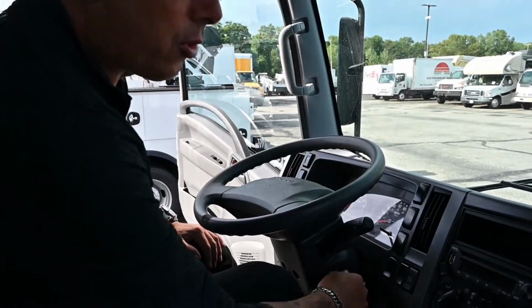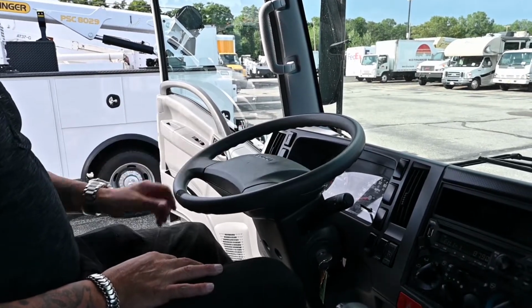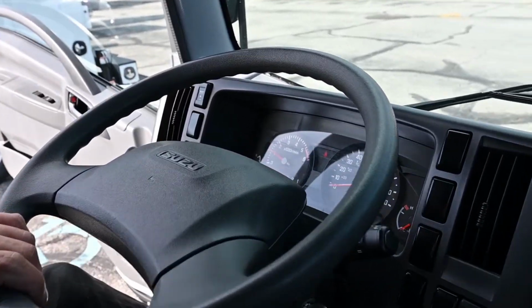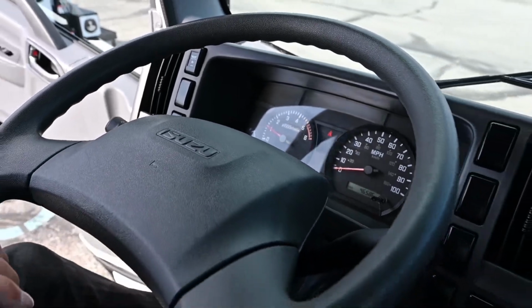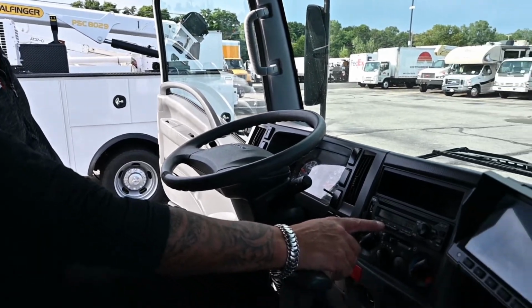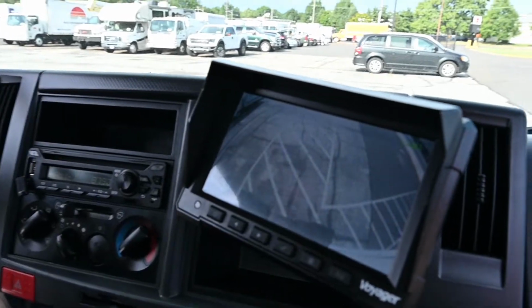Give you a cold startup also. Notice the truck has 46,586 miles, no check engine lights or warning lights. Cruise control over here, AM, FM, CD player. Once again, your backup camera.